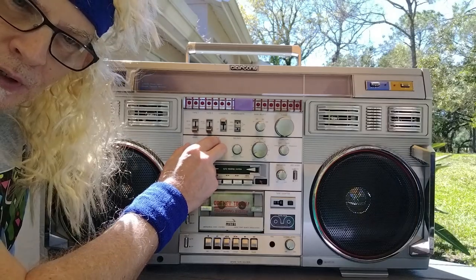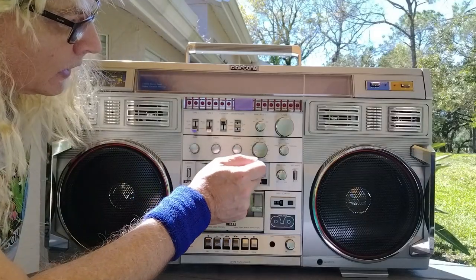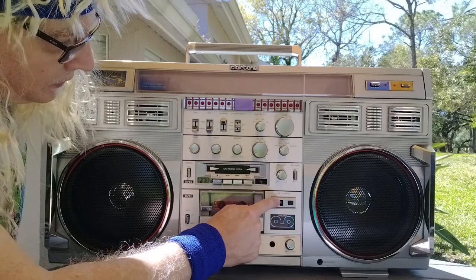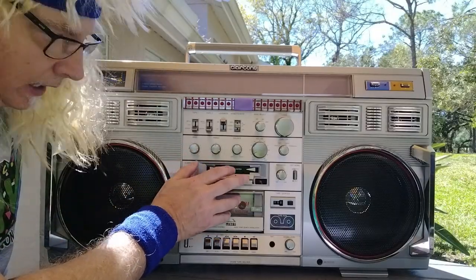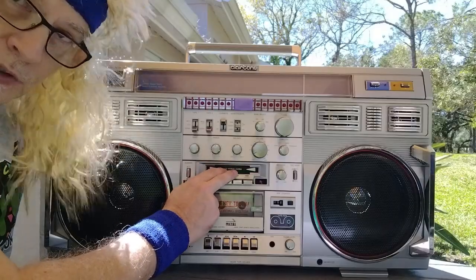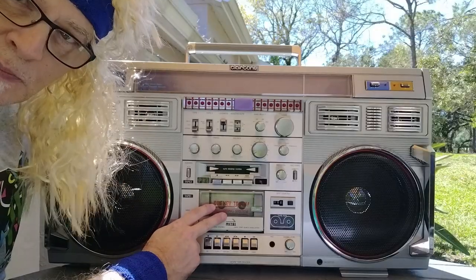The bass and treble cut by 8 dB or boost by 8 dB. You've got your recording level. This shows the tape path. You've got a tape counter. The other unique thing is you've got two tape decks, which is not so unique with a boombox, but with this, you've got one that you put the tape in horizontally and one vertically like a regular tape deck.